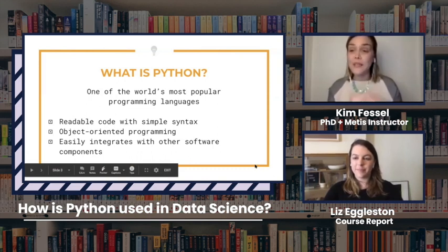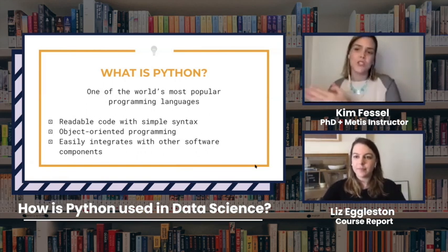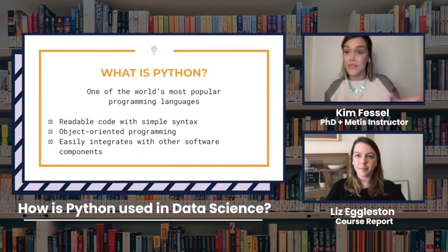And the other really awesome thing about Python is that it integrates really well with other software components. So this is why it's a general purpose language that you can really build a full end-to-end pipeline, starting with data cleaning, a model, building that straight into production. This is another reason why I think Python's gotten so popular.